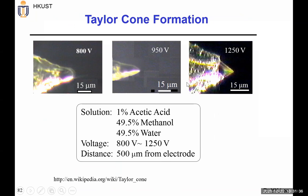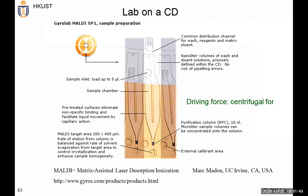So that you can really create this kind of micro machine mass spec, right? Of course, last time we also mentioned lab on CD. This is another branch. We have mentioned a series of microfluidic devices, and this is another branch, lab on CD. Basically, we have shown you a simple microchannel, and traditionally you can use the syringe pump, right? And then we also have electrokinetic microfluidics, right?